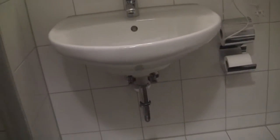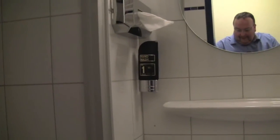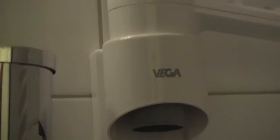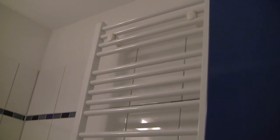Right, let's have a look in the bathroom. So the bathroom is compact, but it has everything that it needs to have. We've got the sink. We've got the all-important hand wash and mirror. We've got the loo rolls and the hairdryer. Of course, for the ladies. Or, of course, those gentlemen who like to pointlessly preen their bouffants, which is all going to fall out anyway. And then, not that I'm bitter.